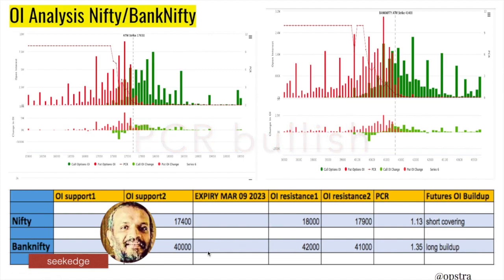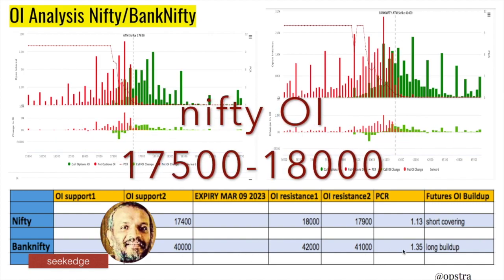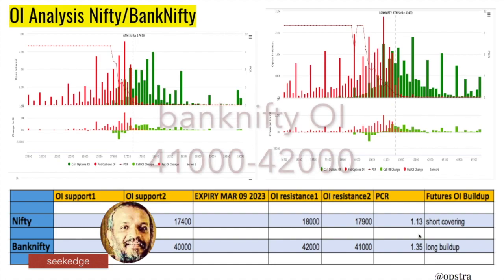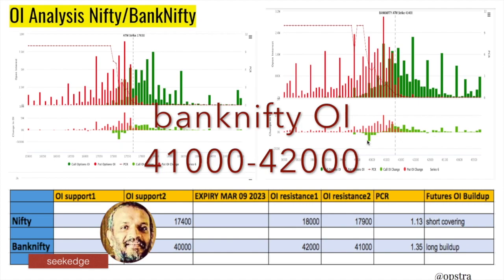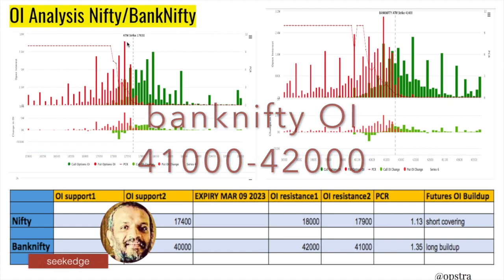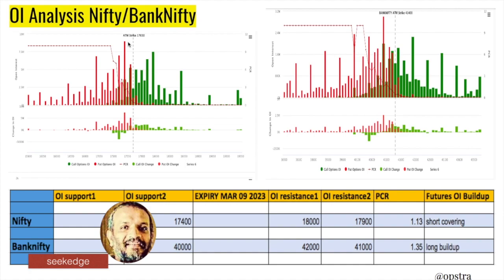41,000 and 42,000, a 1,000 point range, is where the highest put and call writing is seen for the Banknifty. 40,000 and 41,000 is where the second highest put and call writing is seen. So overall, a slightly wide range for the Nifty and Banknifty indices with option writers. Clear unwinding of the short positions can be seen in both indices. That means the market has turned. The largest number of contracts are on the put side. Put is dominating. That means clear bullishness in the open interest, no doubt about that from the options data.